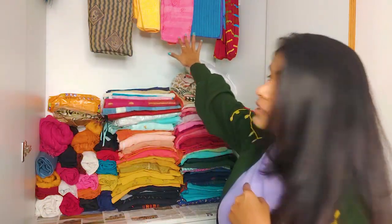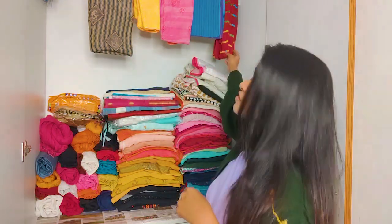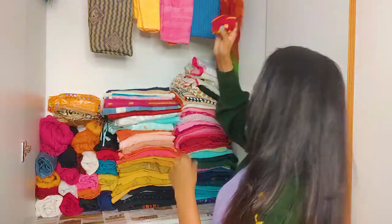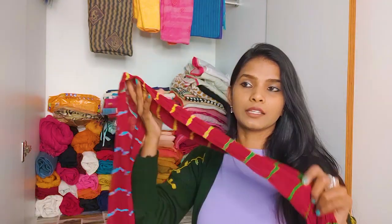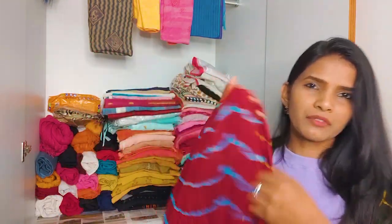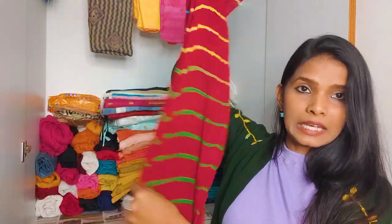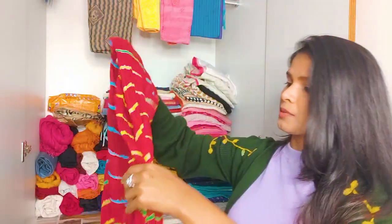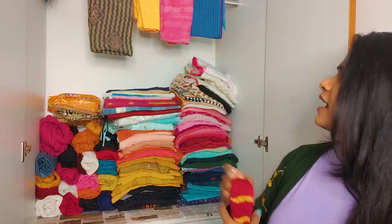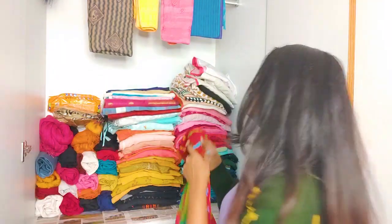On the top if you see, nothing much. A couple of dupattas which has to be kept hanging, like ये वाला जो है, this is more like bandhani, what do you call, नहीं sorry, lehriya. So this is that kind of dupatta which should not be folded, because इसमें जो crease है that has to be maintained. So yeah, that's why I just keep it hanging. And scarf, dupatta, and then one stole I have kept, that's all.